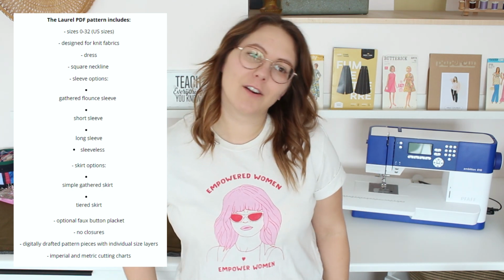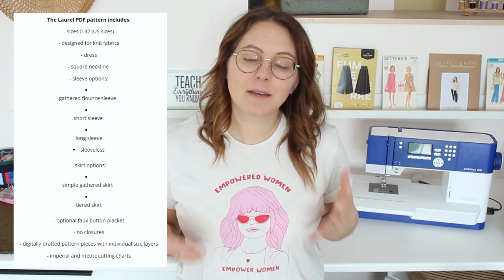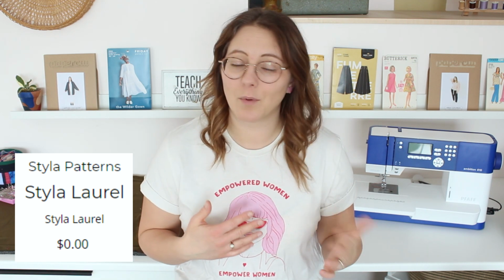And then you can also do a tiered skirt on it, which I think is really fun. I mean, obviously this is an easy hack, but they give you the instructions there to do it. And what I think is really great about this being a knit pattern is that this pattern can really go the distance, because you wouldn't have to do the placket if you wanted to totally switch up the look. And then there's three woven dress patterns that I want to mention.